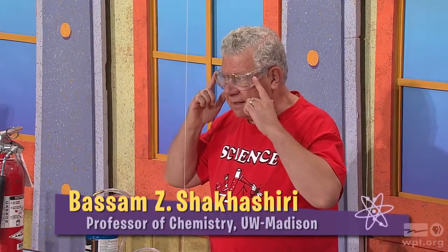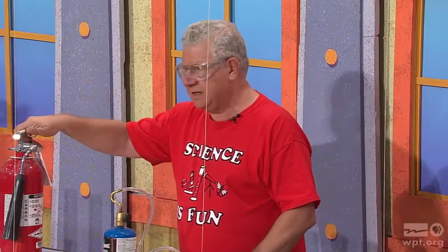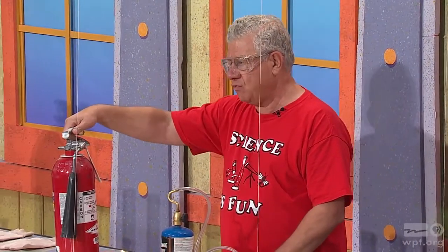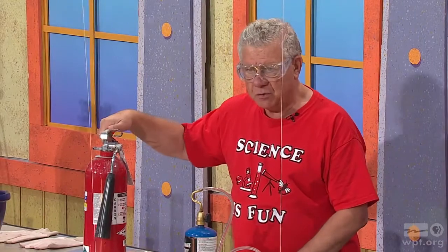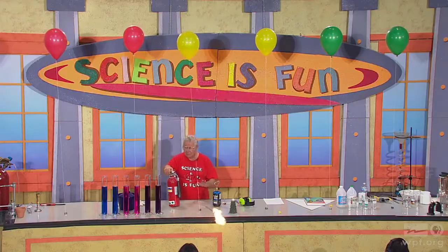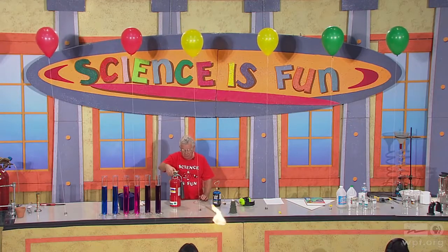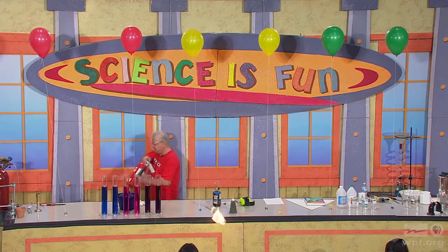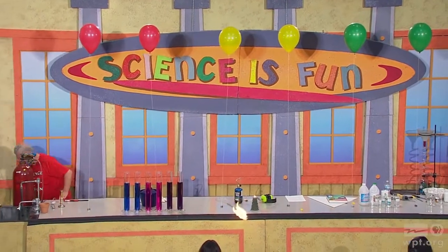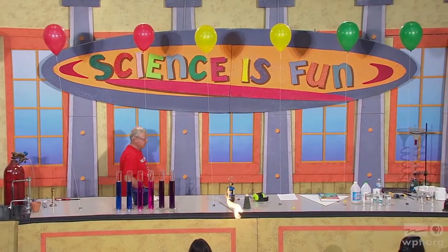We do them safely. I want you to look and see that I'm wearing my eye protection. I'm wearing my goggles, and I want you to see that I have a fire extinguisher right here, ready to be used, just in case something goes out of control. We're not planning on anything going out of control, but we have it as a safety precaution. You and I know where it is. I'm going to set it on the side here. It will be used if it is necessary to use.